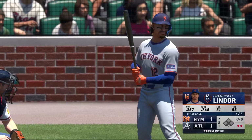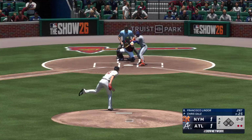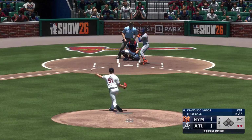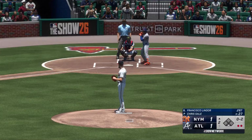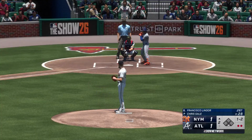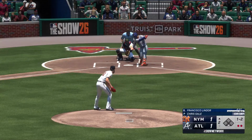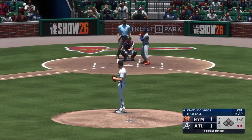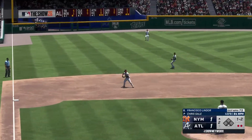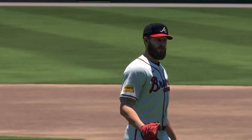Francisco Lindor comes up to the plate. This guy is one of the best athletes in the sport. Hook one. That's in there at the knees, and it's strike 2. Man, this guy's got a great feel for his breaking ball today. Ball. Really good inside take, especially with 2 strikes. Fouled off, and they'll do it again. 2 down, nobody on. On the ground to third. Tosses to first. Lindor retired. And the Mets go 1-2-3.